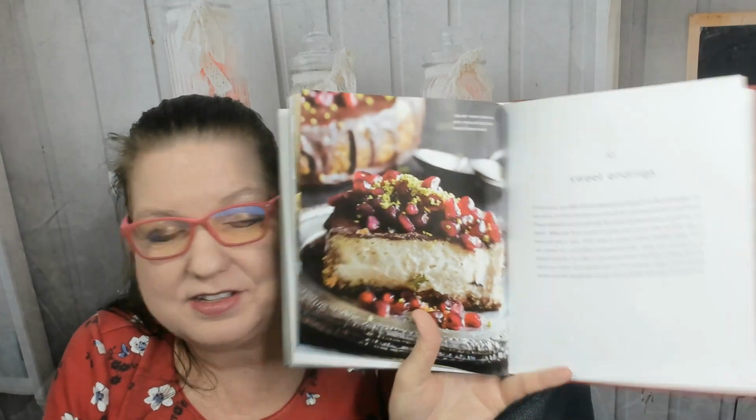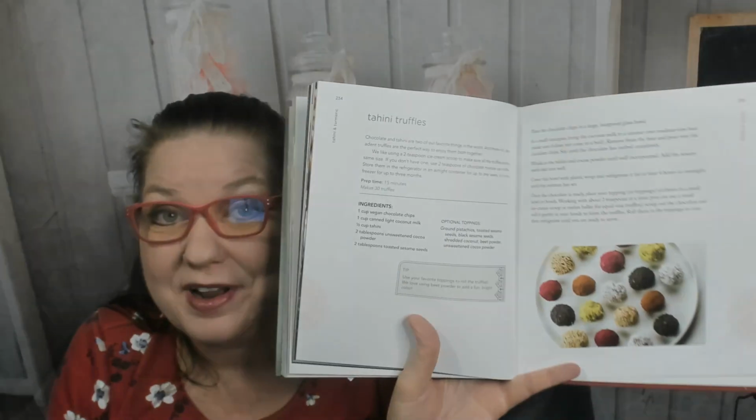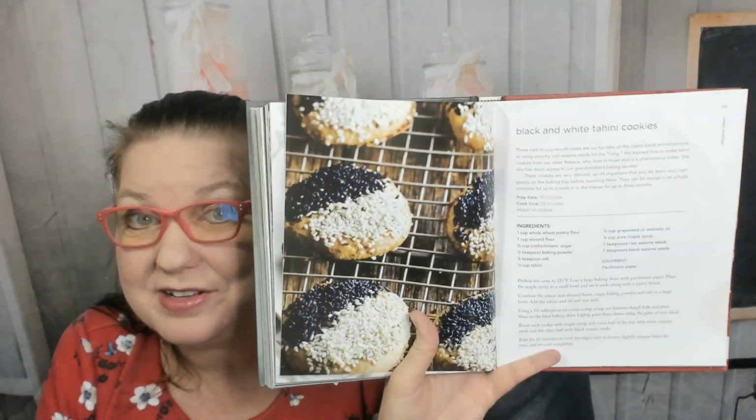And finally, sweet endings. That is a creamy tahini cheesecake with pistachio crust and fresh pomegranate. Gorgeous. Here's the chapter opener. Tahini truffles. Wow. Probably pretty good. Chocolate dipped stuffed dates. All these vegan desserts. Black and white tahini cookies. Melt away Moroccan cinnamon cookies. Still have a lot of cookbook left.